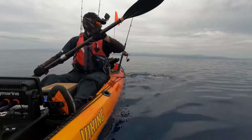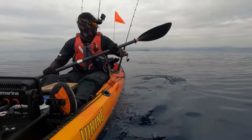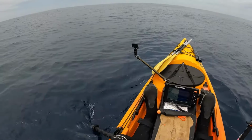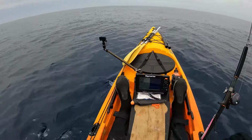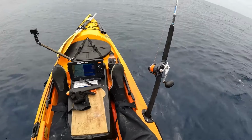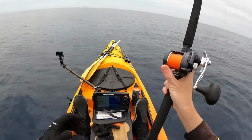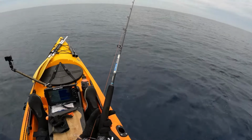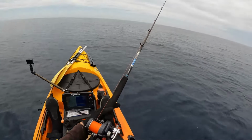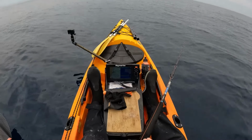With conditions so perfect, I made the call to push out to the 100-meter mark and then on to 110. That's as far as we're going. 110. I think it would be rude not to drop a line down for a chance at a hapuku. It'll be our deepest drop ever on the kayak. 108 meters. Come on, give me something to take.